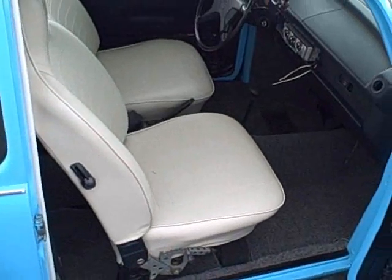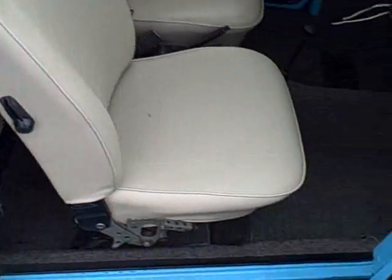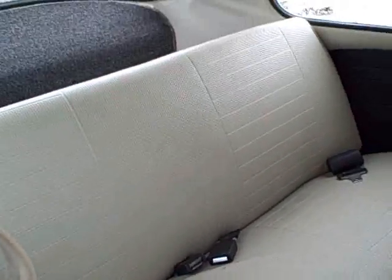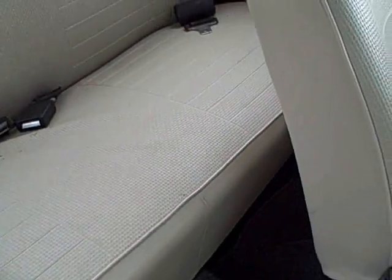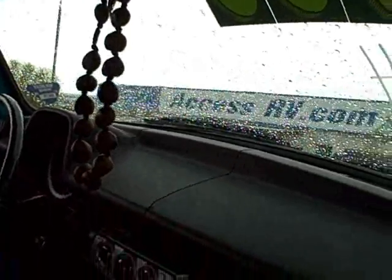We've got a real sweet interior. White vinyl interior, a little off-white vinyl interior to be exact. I don't think you're going to find any tears or rips in the interior. Slide the seat forward. You've got the back seat. Sweet seat belts. Behind here, headliner's in excellent condition. Even some sweet beads hanging on the rearview mirror.